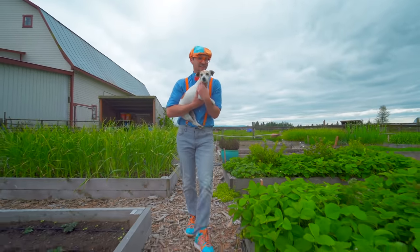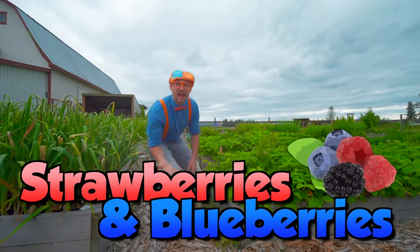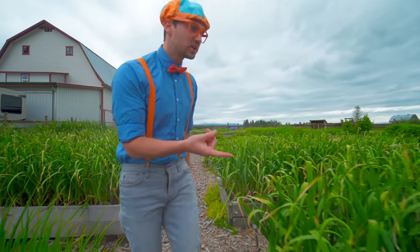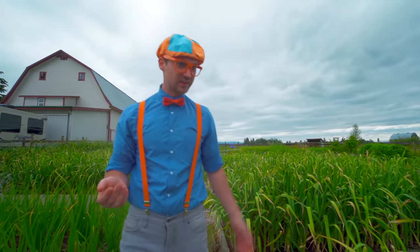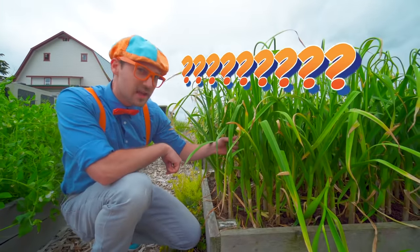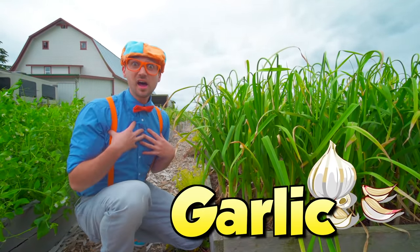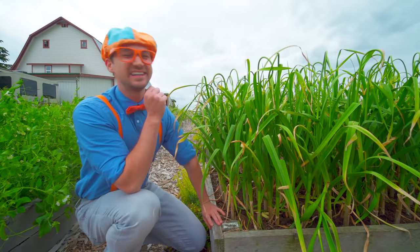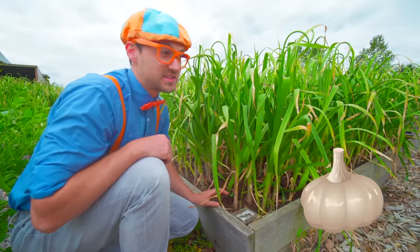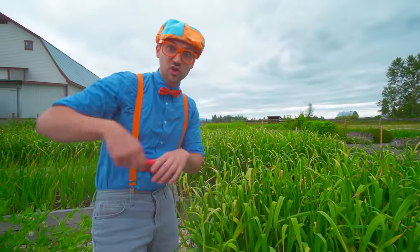Ooh, Sheila. Look at these plants. Whoa. These are strawberries and blueberries. Have you ever had a strawberry or a blueberry? Yeah, so tasty. Ooh, and look at these. Pretty interesting looking. This one's a vegetable, and this vegetable is called garlic. I love garlic. It makes my food taste so good. So garlic is actually a bulb right down there, but it's not ready to be harvested yet. But up here, you can harvest the tops, and it's also tasty. I'll show you how to do that.